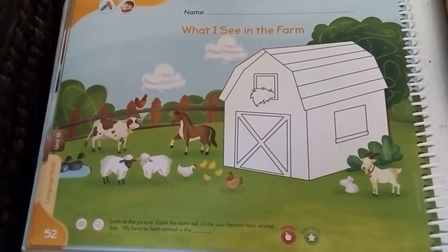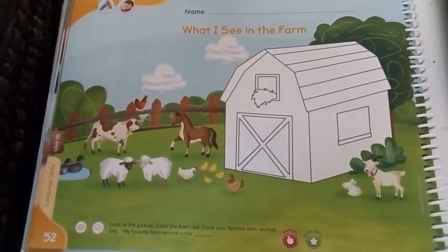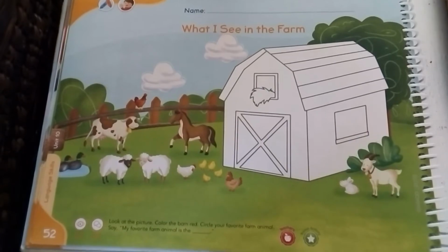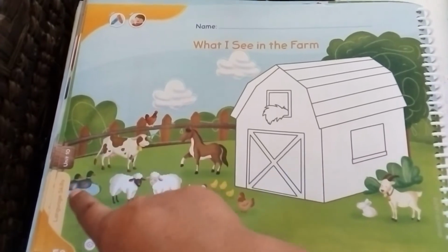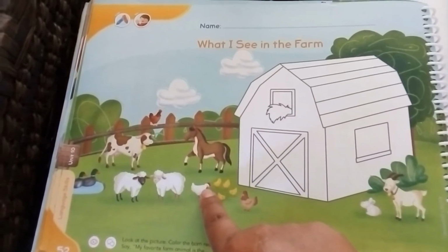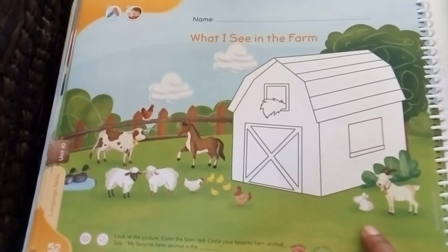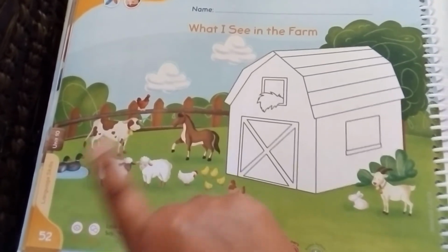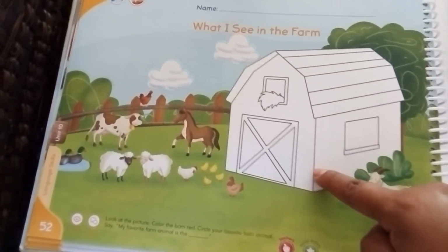Open the book on the yellow section, page 52. Got it? Yellow section 52. And it says, what I see in the farm. We can see some hen, cow, dogs, a goat, a sheep, a hen, chickens, another hen, a little rabbit, and the goat. Sorry, this was a sheep, not a goat. So, two sheep. Oh, I forgot the horse. Very good.